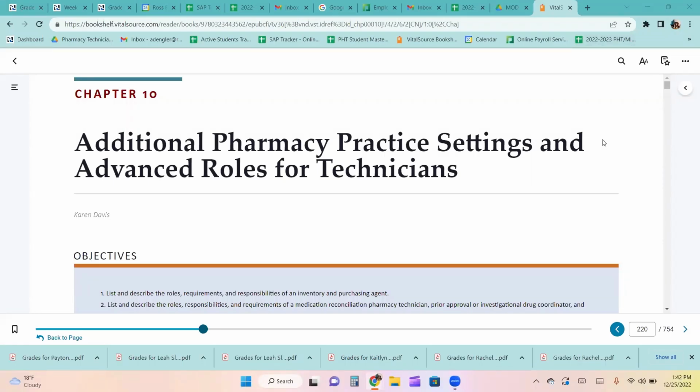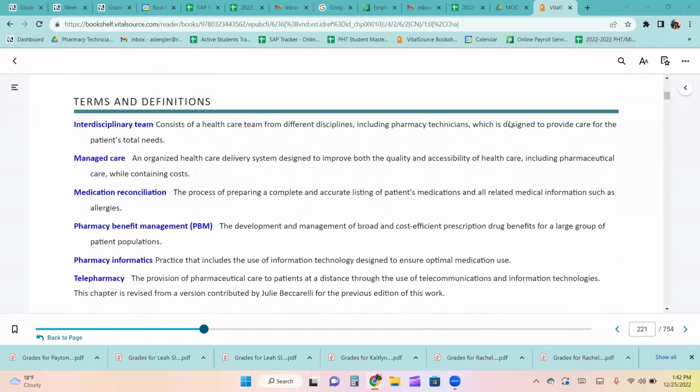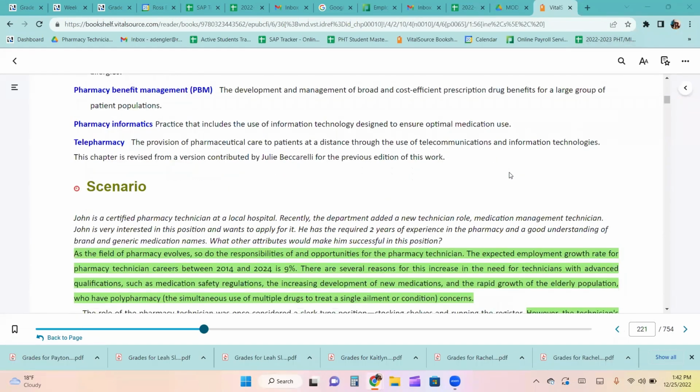Chapter 10, Additional Pharmacy Practice Settings and Advanced Roles for Technicians. We'll skip over the terms and definitions here because we'll cover them in the chapter.